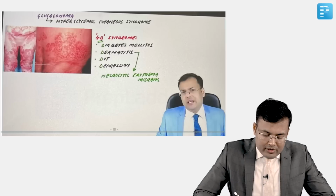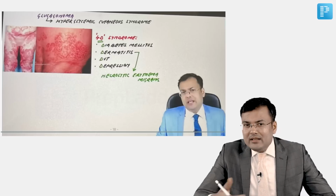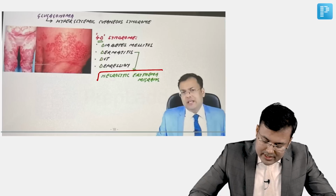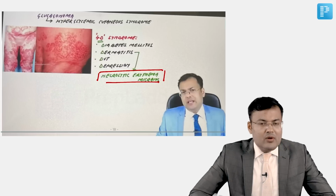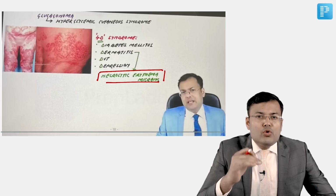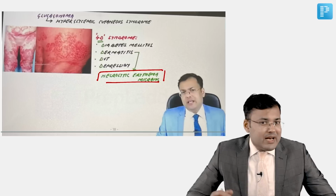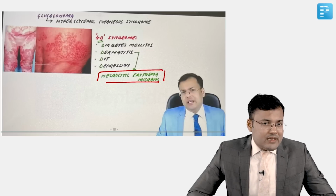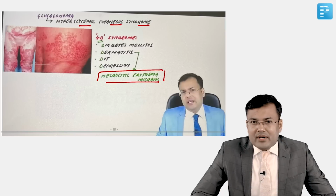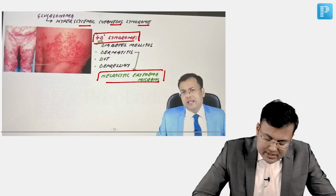So here you can see how it looks like. You can see here there is central necrosis and these are the migratory lesions. So this is known as necrolytic erythema migrans. What is the problem in glucagonoma? There is excessive secretion of glucagon, and because of that the patients are having what? Hyperglycemia. There is dermatitis also. So what is the other name? It is also known as hyperglycemic cutaneous syndrome. It is also known as 4D syndrome.